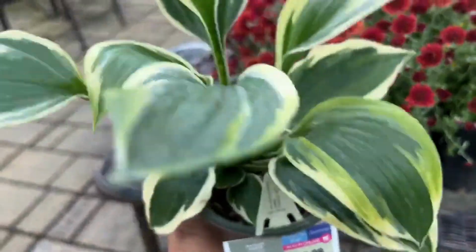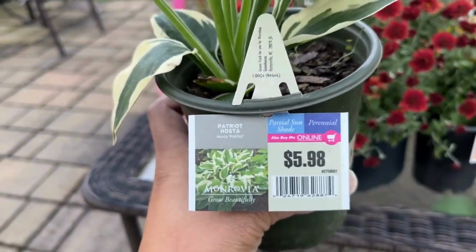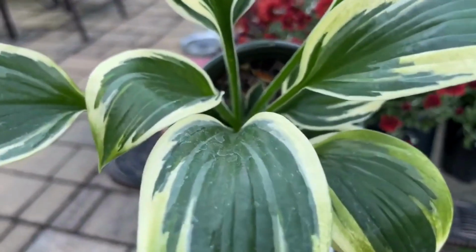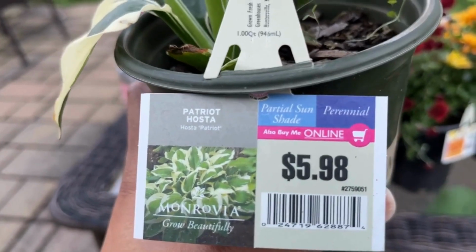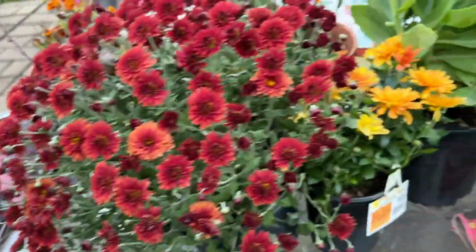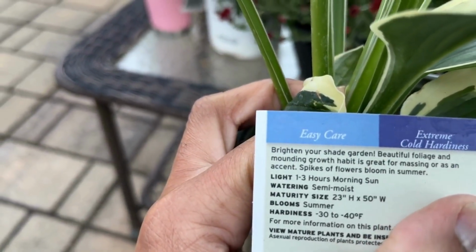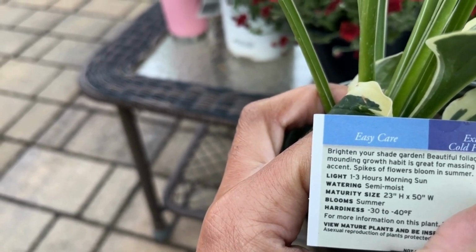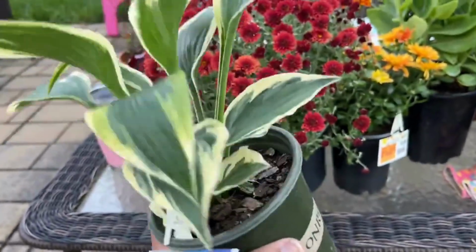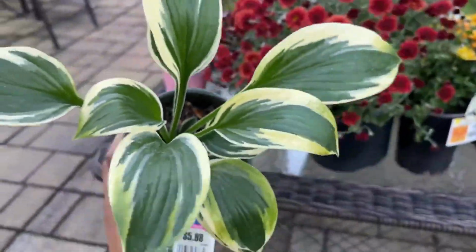So I love hosta. I have a lot of hosta, and you never know which will switch because most of them look alike, but I'm definitely saving the tag on this. I only bought hostas that I didn't have. This one is the Patriot hosta. It's $5.98, and once again, friends, everything here was 50% off. Let's see how big it will get. It will get 25 inches tall and 50 inches wide. Wow, that's huge. And it's hardy down to -30 to -40 degrees. And remember, hosta loves shade. It's partial shade, but I tend to put mine in full shade.